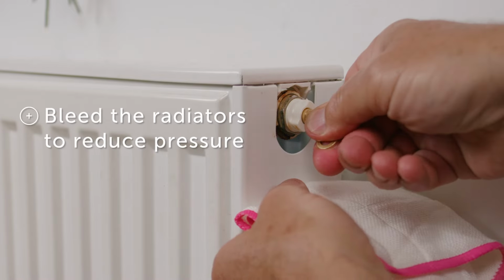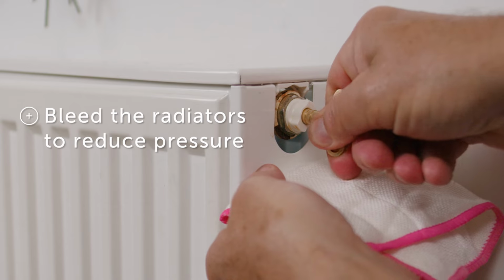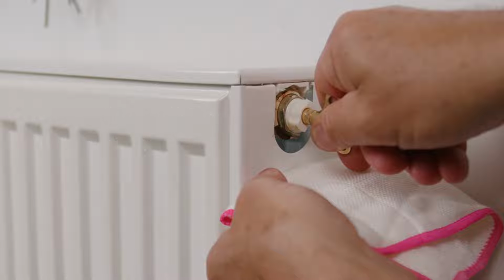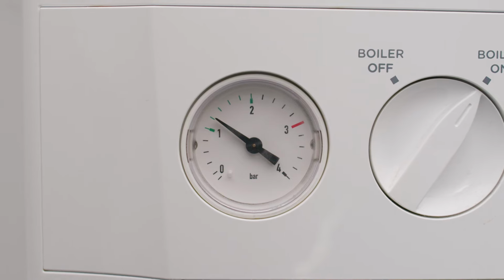To lower it, you'll need to bleed your radiators with a radiator key. See our How to Bleed a Radiator video to learn how. If that doesn't bring the pressure down, you should contact a qualified engineer.